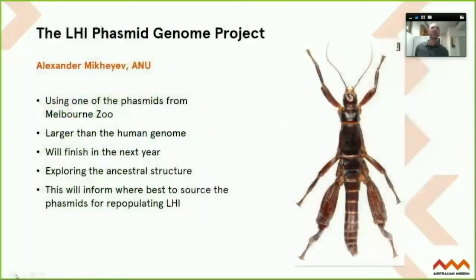Now, moving on a little bit, I just want to talk briefly about a couple of things, which is about really getting the phasmid back onto Lord Howe Island. There's a project being run out of the Australian National University by a chap called Alexander Mikhaev. That's the Lord Howe Island Phasmid Genome Project. So they're working on extracting the genome for the Lord Howe Island phasmid.